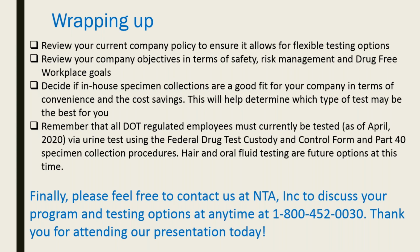That is so important, because if you decide we want to add pre-employment hair testing, and that is not written in your policy with a signed and dated receipt by the employee, the problem is going to arise if you add hair testing, you have a positive hair test, and you terminate the employee. If that is not written in your policy as a test option, it is not going to hold up. So you would want to make sure you either have this in your current policy or you revise your company policy.